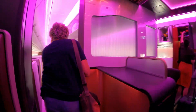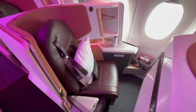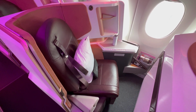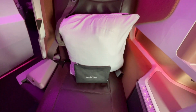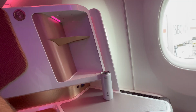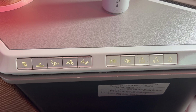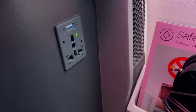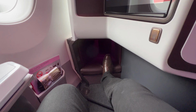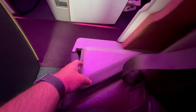Upper class seating was located in the front cabin of the aircraft, with 44 seats in a 1-to-1 configuration. I was in seat 10A. The seat had a width of 20 inches and reclined to form a fully flat bed. On the table beside the seat was a USB port with a power socket lower down. An armrest could be raised on one side of the seat.